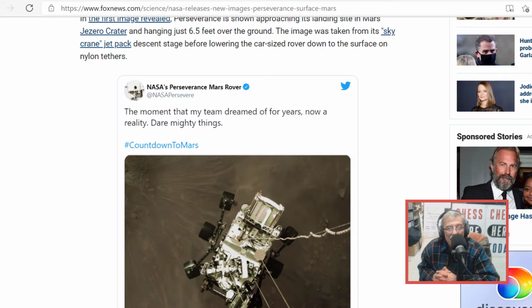And I just happened to catch it live when it landed, when they had the cameras in JPL, and when it landed there, they got the first thumbnails up. And I've got to tell you, this is amazing stuff.